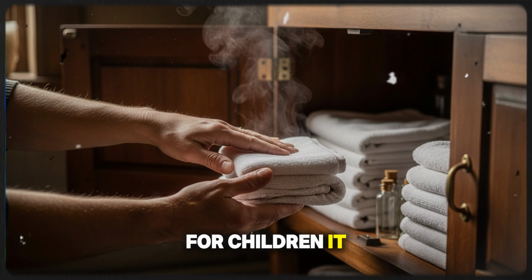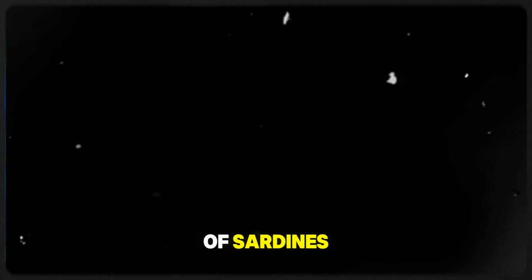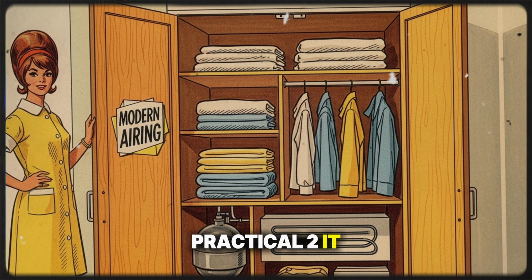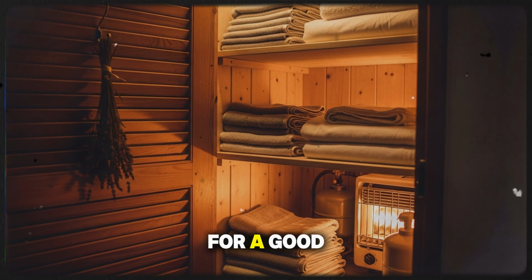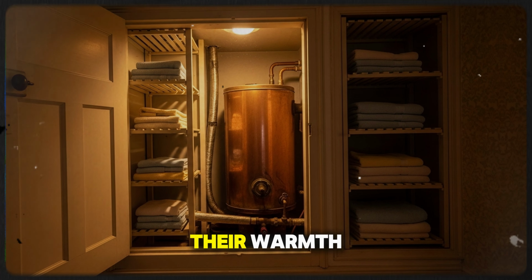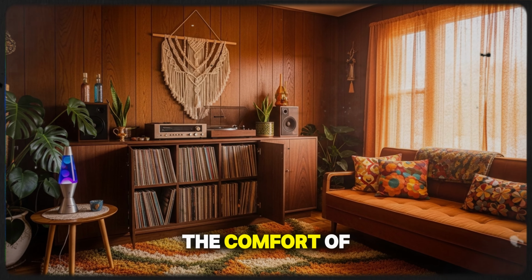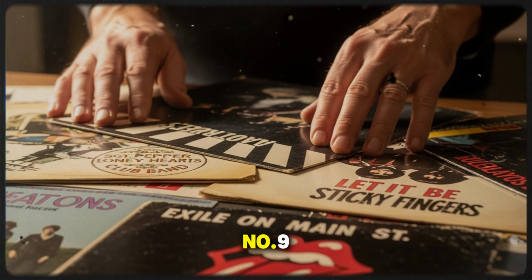For children, it was more than storage, it was the perfect hiding spot during a game of sardines, or a cozy place to sit and daydream. Practical too, it kept clothes dry in damp weather and ensured bed linen was always ready for a good night's sleep. As modern boilers and heating systems changed, many airing cupboards vanished or lost their warmth. But those who remember will tell you, few things match the comfort of a towel still warm from its snug place on the shelf.